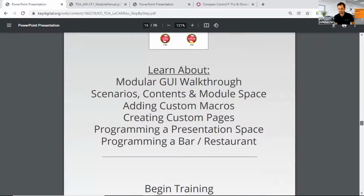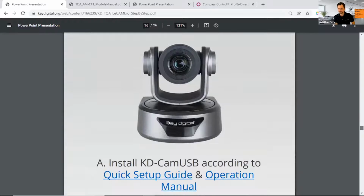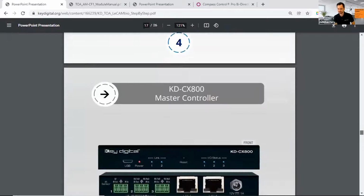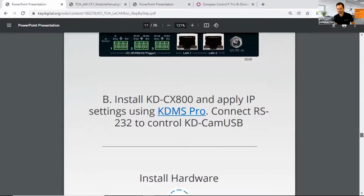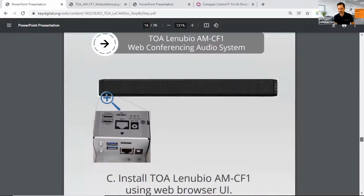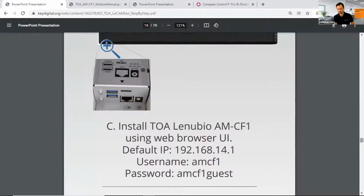And then fast forward through some of the training. Hey, here's what you need to do when you're installing the camera. Quick setup guide, operation manual. Sorry, I guess I'm giving the long story here. Here's the CX800 and how that's configured, the IP address, etc. RS-232 connection into the camera. How you install the Lenubio. So it really, truly is all here. And I'll say, I consulted with Jim and some of the technical folks at TOA.